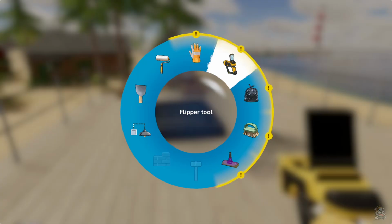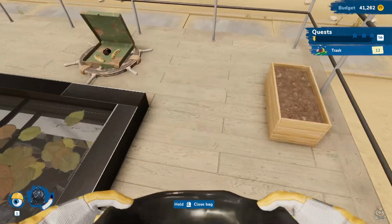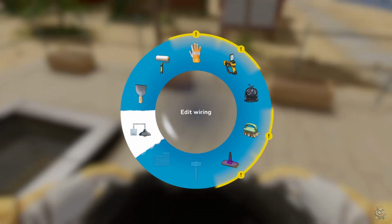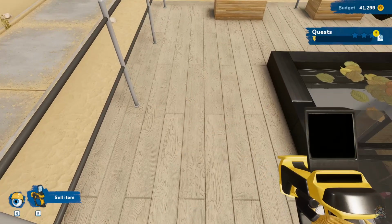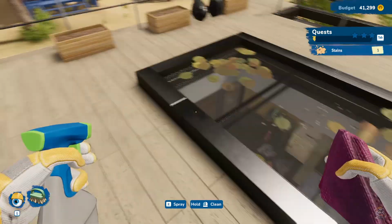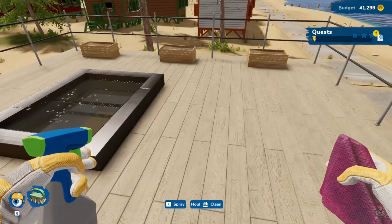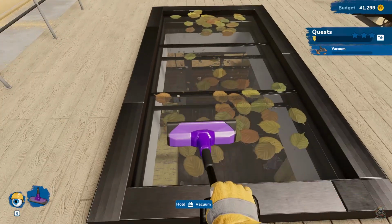Okay, we got a bunch of trash to take care of up here. I bet you I would sell that wheel. Right? Yes. Okay, we got the selling done. We got a vacuum. We got 3 stains. I know I saw them. That was all 3. They want us to vacuum probably the leaves.